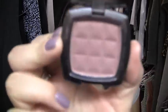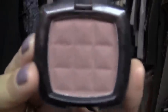So this you can find at the drugstore. Maybe it's like $5, really good. Another really cheap drugstore blush that I have been loving, and you guys have seen me wear this in videos, is the NYX blush in Raisin. And it's kind of like a matte, dusty rose. Almost would make a really nice contour color, but it's kind of like the contour and blush color all in one. It's like a brownish pink dusty rose color, and it's super, super pretty.